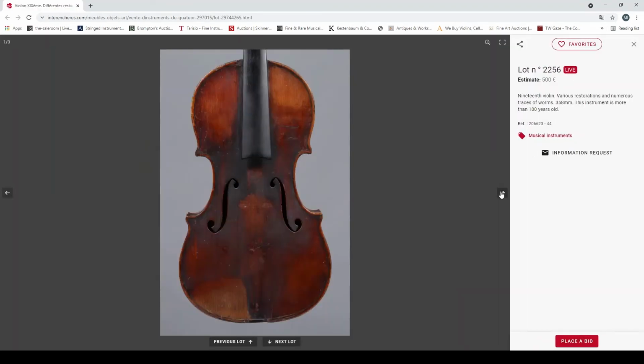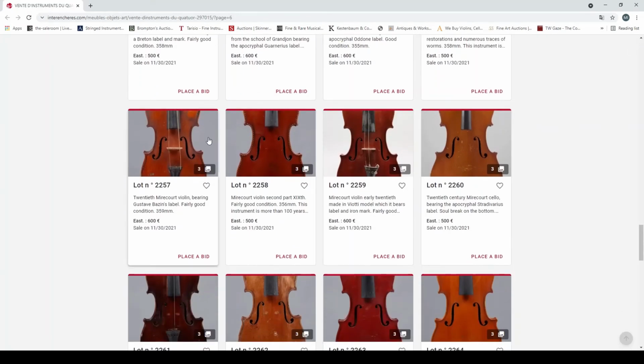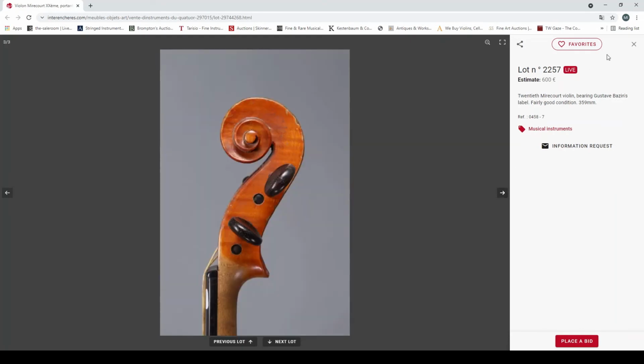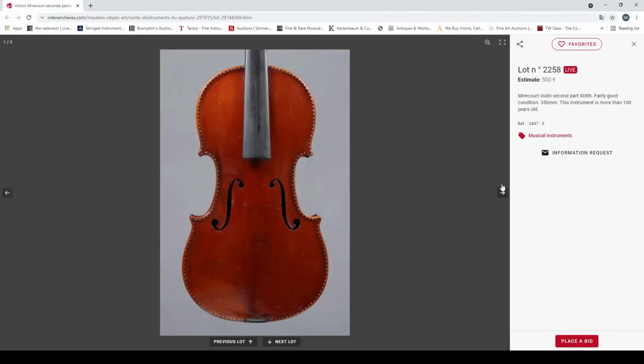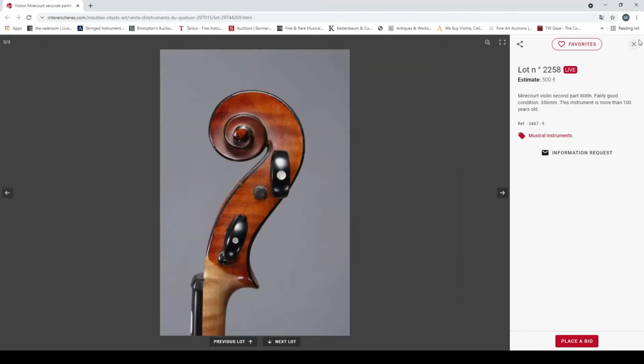19th century violin. Traces of restoration and worm. 20th century Mirecourt violin from Gustave Bazin label. Mirecourt violin. Interesting purfling.